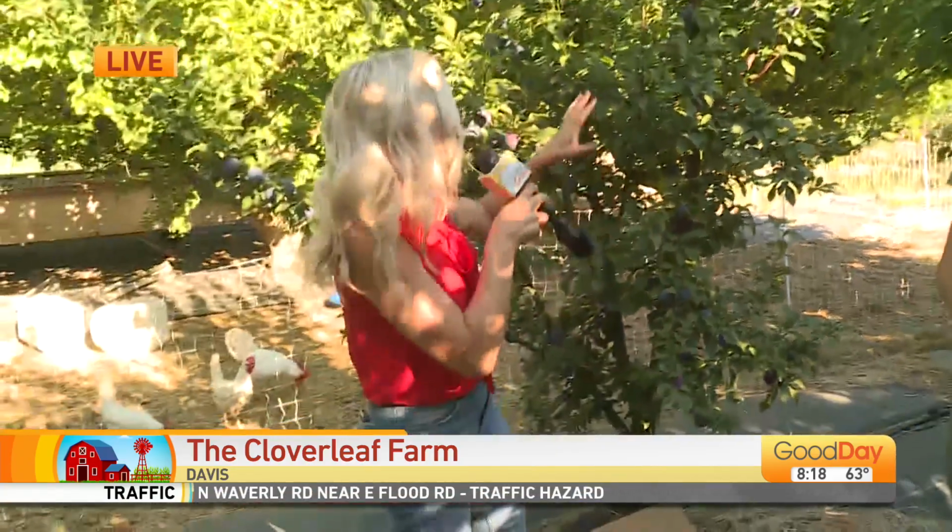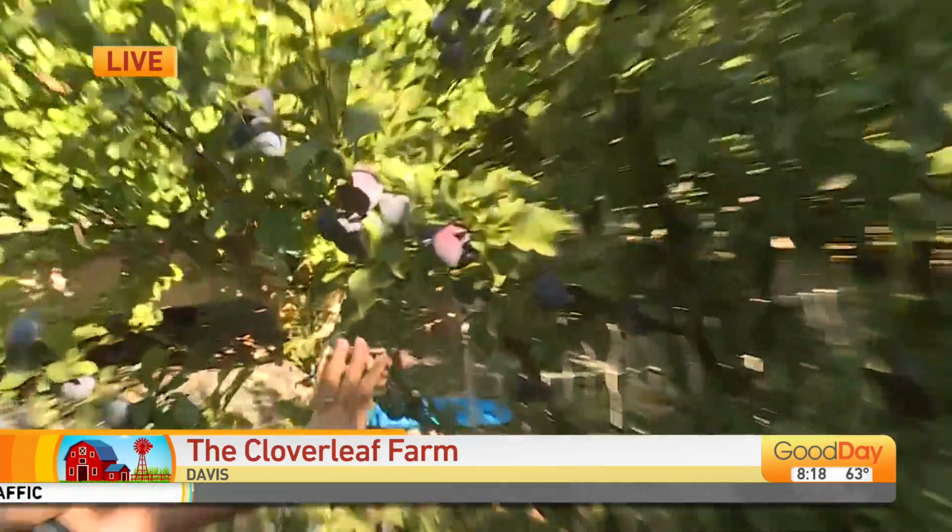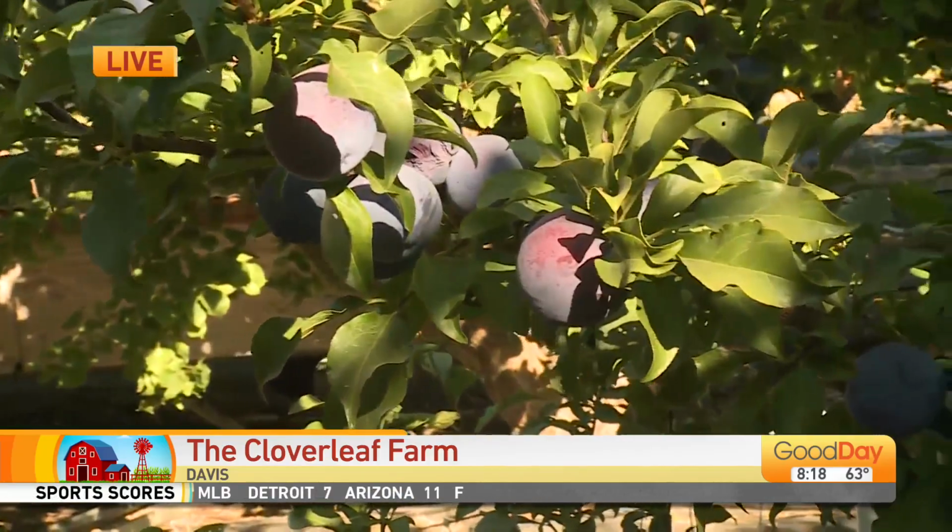I have to tell you, and I'm so serious when I say this, this is my eighth piece of fruit this morning. This one is the best tasting one. This is so good. And I love the juxtaposition of this ugly fruit against literally the most beautiful plums I have ever seen in my life. Those are pretty.